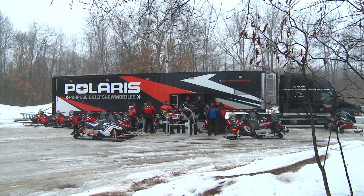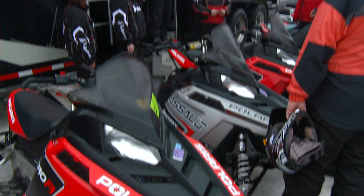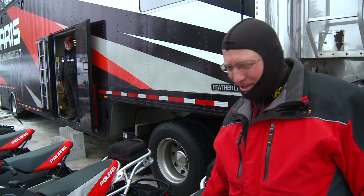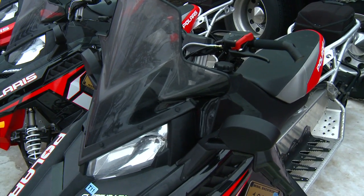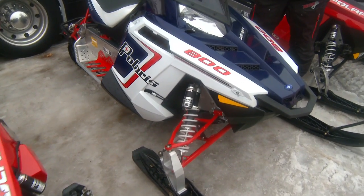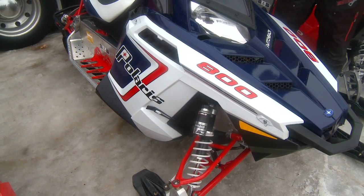Welcome to the Polaris Rush Tour 2011. We caught up with the tour at Breezy Point Resort. It's the staging area where some lucky riders get a chance for some seat time on the latest models of the Polaris Rush snowmobile. This is a Polaris Switchback Retro. Retro meaning the graphics. This is a throwback to the 70s when the snowmobiles had the awesome look that we thought, no, that was a fad, they went away, now it's back.